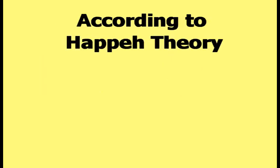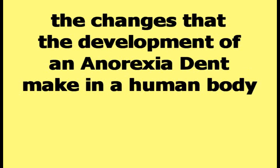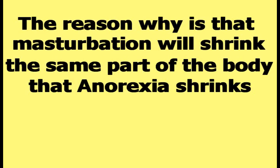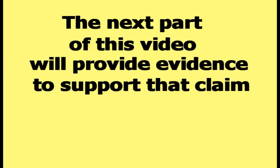According to Happeh Theory, the changes that the development of an anorexia dent make in a human body are similar to the changes that masturbation forces on a human body. The reason why is that masturbation will shrink the same part of the body that anorexia shrinks. The next part of this video will provide evidence to support that claim.